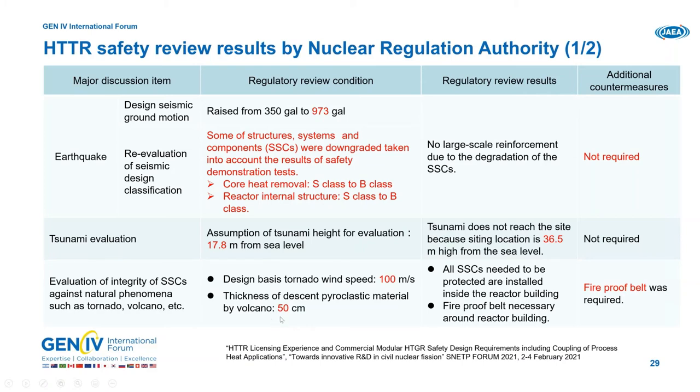This is some kind of ash. If we have a volcano, it will be a maximum of 50 centimeters. We dug in the ground and checked the old cases, old experience here. And that thickness is a maximum of 50 centimeters. This thickness is also including water, which is heavier.